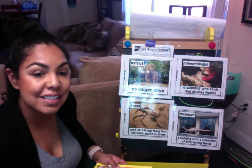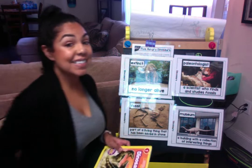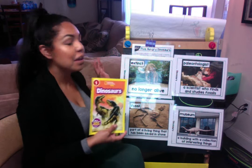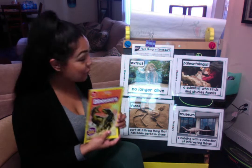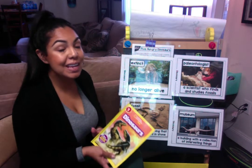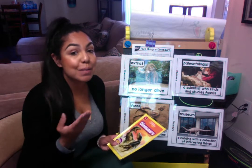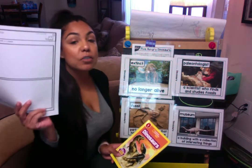Hello, boys and girls. Today for our unit, we are going to be talking about dinosaurs. We've already done an activity where we talked about dinosaurs and what we think about them and what we know, right? So we created a chart about what we know. Now we're going to go ahead and discuss some new vocabulary. And for today's lesson, you will be doing vocabulary review.